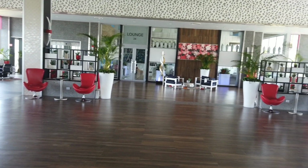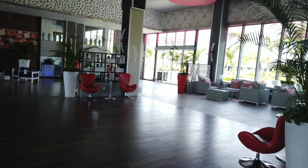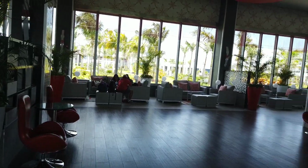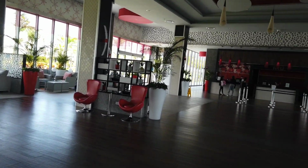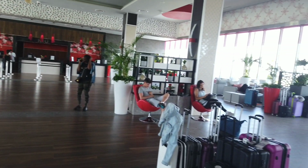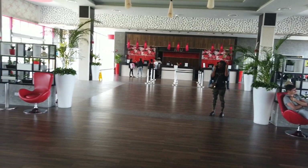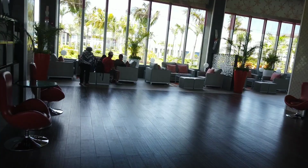Greetings from the Riu Palace in Costa Mujeres. This is a brand new Riu, less than a year old. Lovely and cool because it's hot outside. It's June and it is 32 degrees today. But there's lots of seating here to relax.